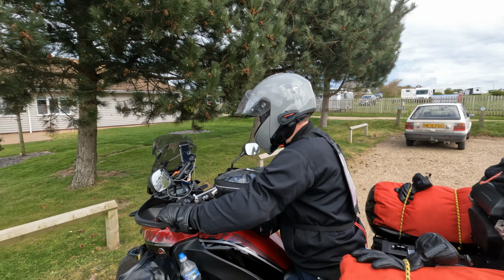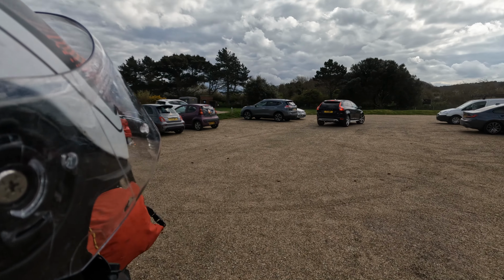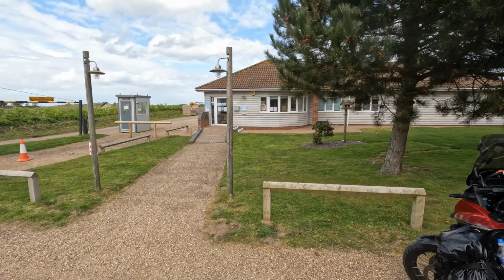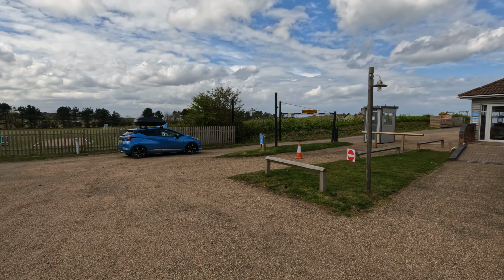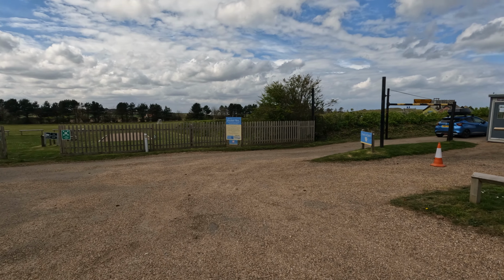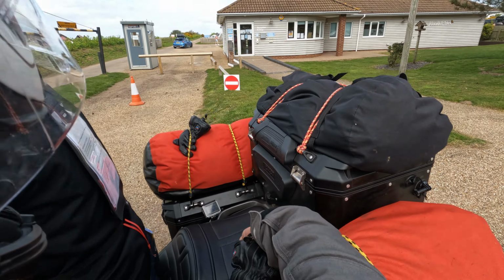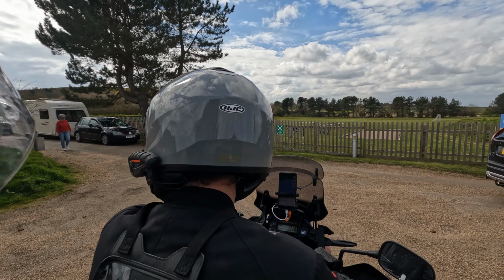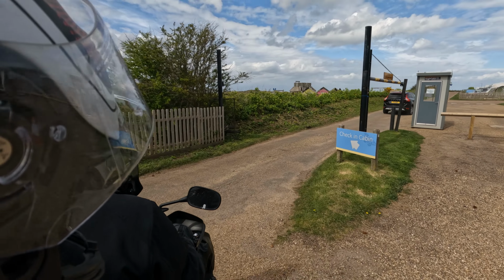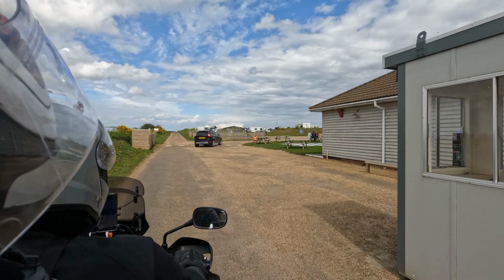So we just arrived at our camping for tonight. I think it was called Wood Hill Camping, but we'll have to check that. Wood Hill Park, there we go. Welcome to Wood Hill Park. I believe it was $27.50. Last night was $15. Looks like lots of people are arriving. What day is it? Wednesday. People getting ready to come down for the Easter weekend.